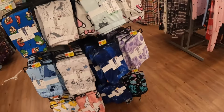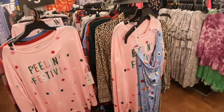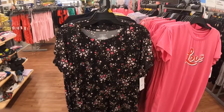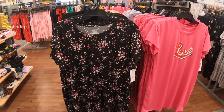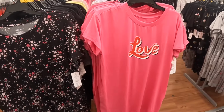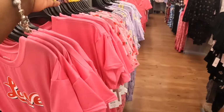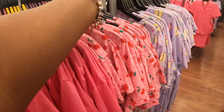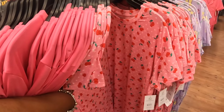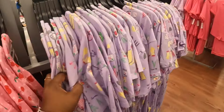The pajama pants are still here. Feeling festive. We've seen all the new moo-moos. Okay, let's see if they have that skirt. I definitely picked up like all of these yesterday. I picked up this one and Love. And you guys already know I'm on my cherries right now for Valentine. I picked that one up. I don't know if I showed you guys these before. It seems like it's so many, but I know these are new.